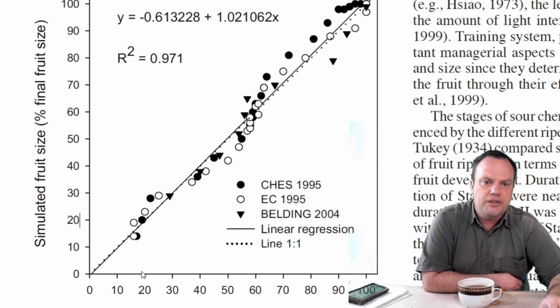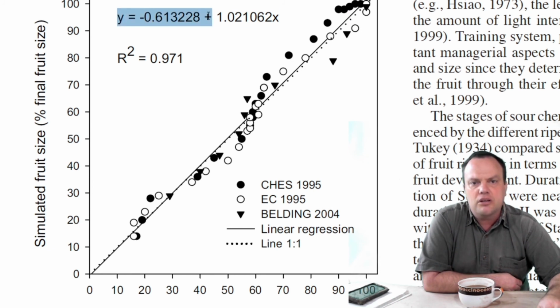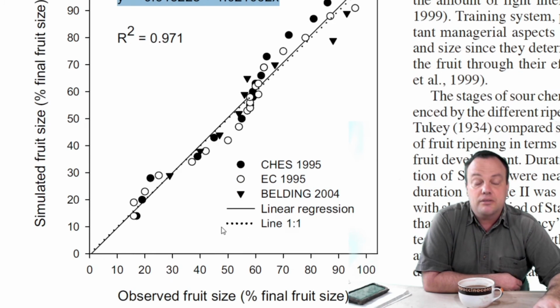This one is right on. The black is right on here. The white is a little bit prior to it. But it's very closely correlated. If we go up to 80, CEC 1995 was right on the line, but Chess 1995 was not very far off. So almost exact correlation between your calculated fruit size and your actual fruit size, taking into account growing degree days.